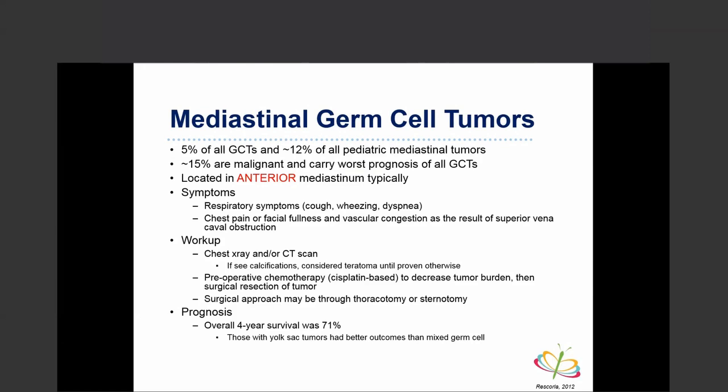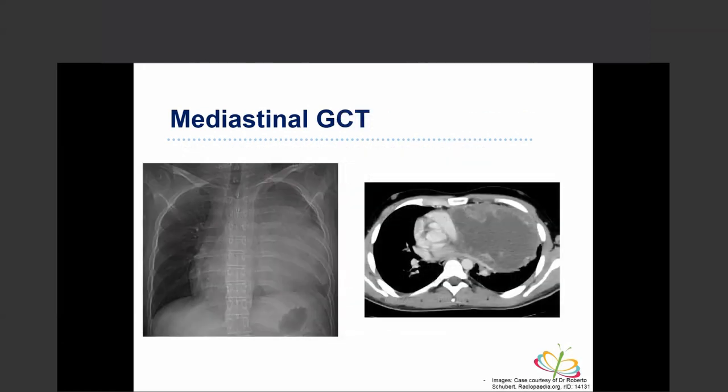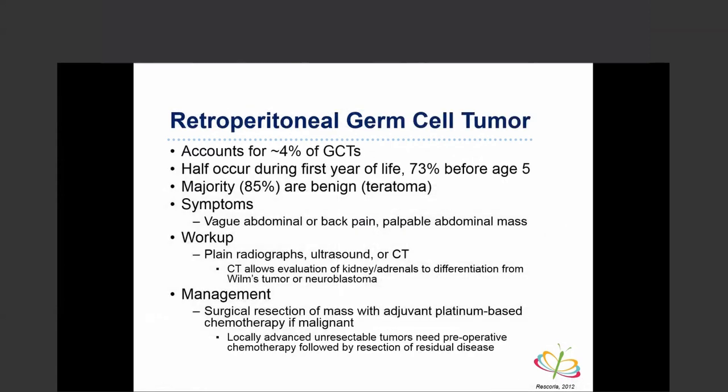Workup, like all the other ones, usually starts with imaging, usually with ultrasound, maybe some x-rays or a CT. You want to get those to evaluate the kidneys and adrenals to differentiate from something like a Wilms tumor or a neuroblastoma. And again, you'll get a biopsy to look at the histology for these as well. Management with this is surgery coupled with chemotherapy, especially if it's malignant, for these kids.